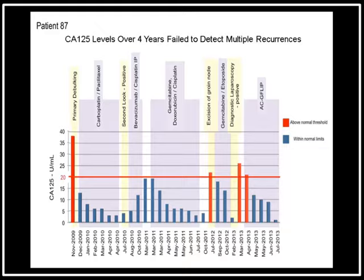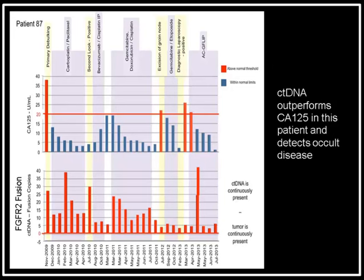But if you then looked at the fusion that we identified, for patient 87 we had identified an FGFR2 fusion. If you look at the bottom of the graph, you can see each of the blood samples that we had been storing on this patient over this four-year course. Anytime a patient would come in to have a CA125 level drawn, half of that sample would be brought to the laboratory and stored. So the same sample that was used for CA125 was also used for ctDNA collection and analysis.